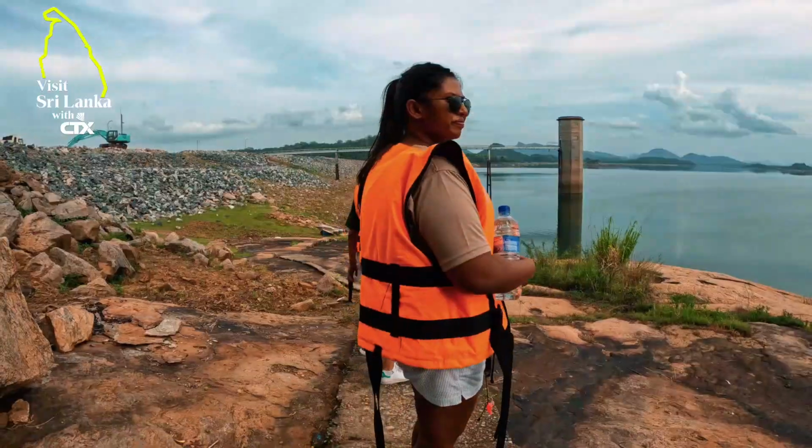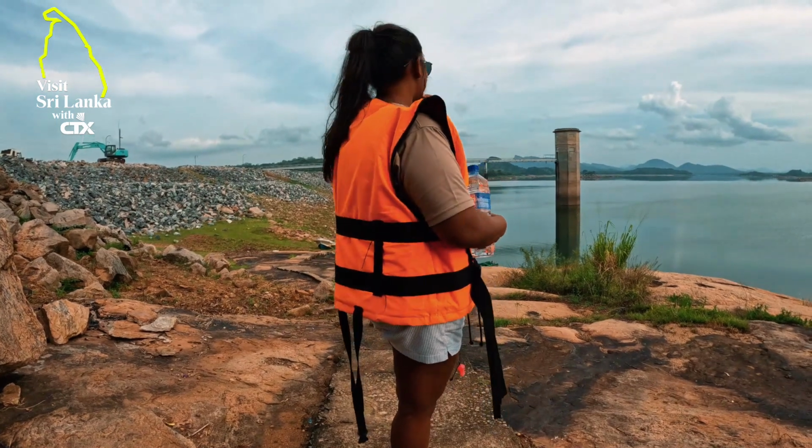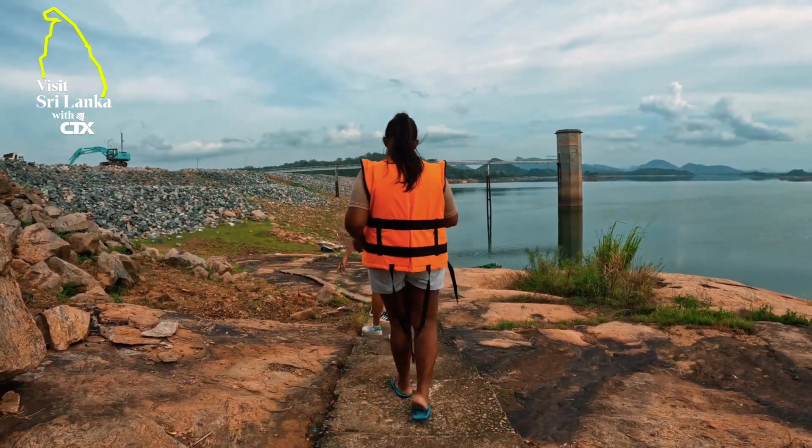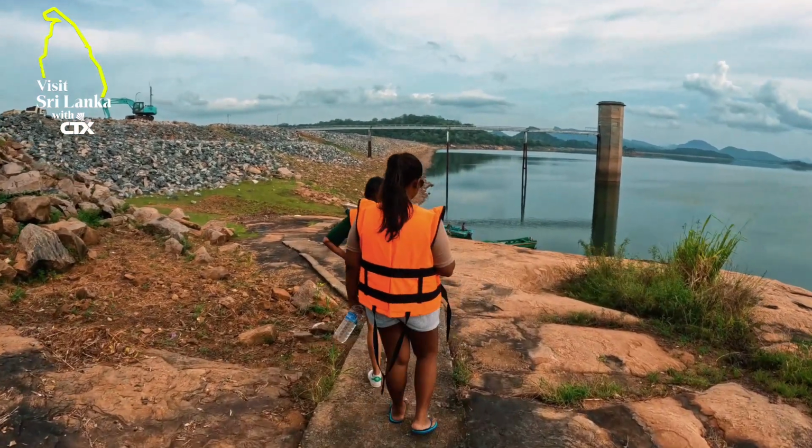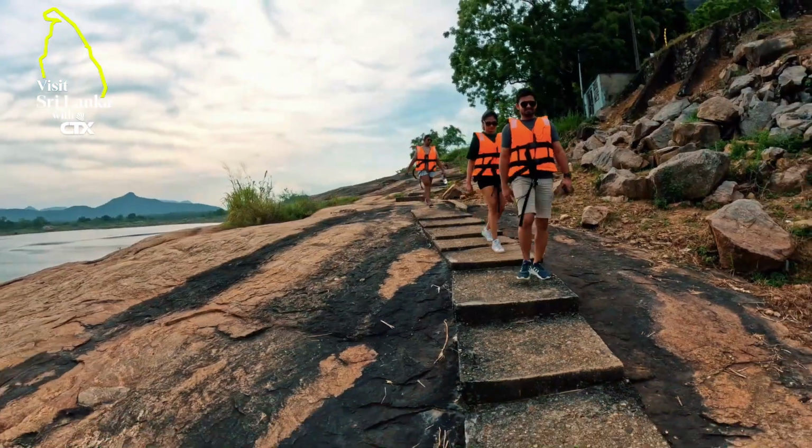To tell you a bit about this reservoir, the Senanayake Samudraya is the largest and one of the most iconic reservoirs, with an earthen dam built after receiving freedom from the British and was completed in 1953.